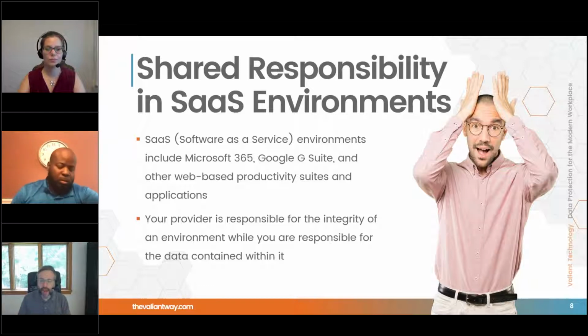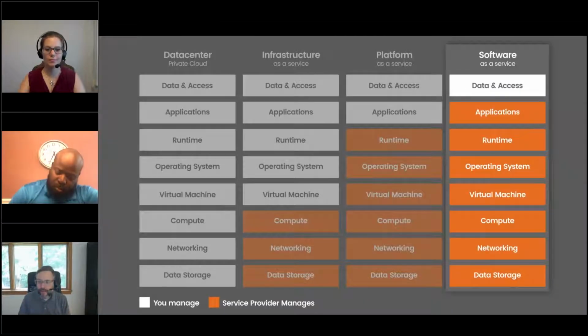We had this really handy graphic that we put together for one of our other presentations that sums up the different areas of responsibility for the IT of a company. If you have your own private data center, you do everything from the data storage all the way up the stack. But really, we want to focus on software as a service, where you're paying for all the pieces of the stack to be handled, except the data and access. So that's where we want to focus our energy and go a little deeper.